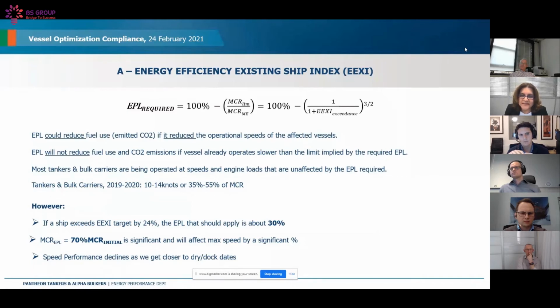However, if we see that the attained EEXI exceeds the required value by 24%, which is not very uncommon, even for vessels of 10 years old, we can see that the required EPL will be around 30%. And this 30% means that the new MCR of the engine will be decreased to 70% of the initial MCR, which is a significant decrease and may also significantly affect the maximum speed the vessel will be able to deliver after the EPL.